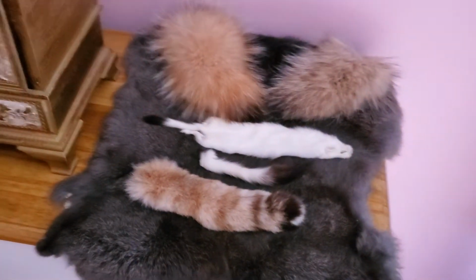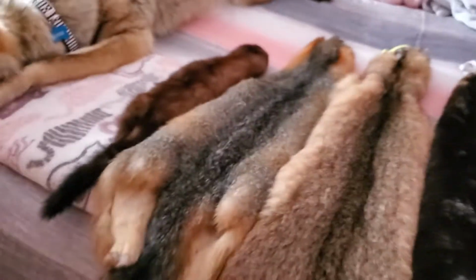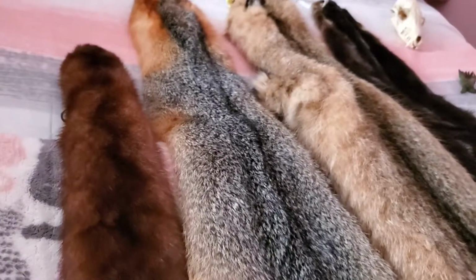And that's those pieces over here. And then we'll zoom on over onto my bed. I have some other pieces here. So we'll start with some of these pieces of fur first. This is a newer piece.